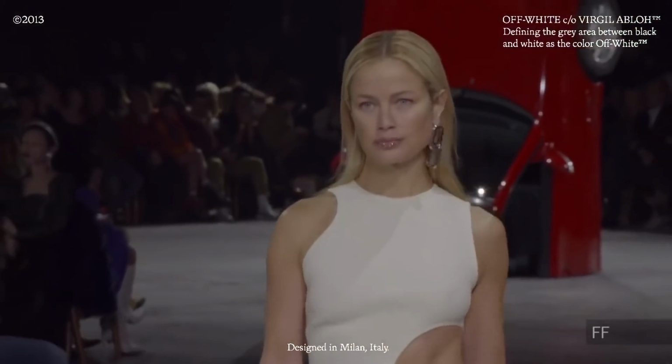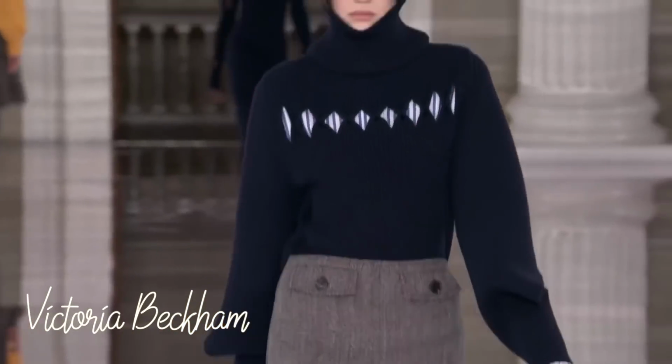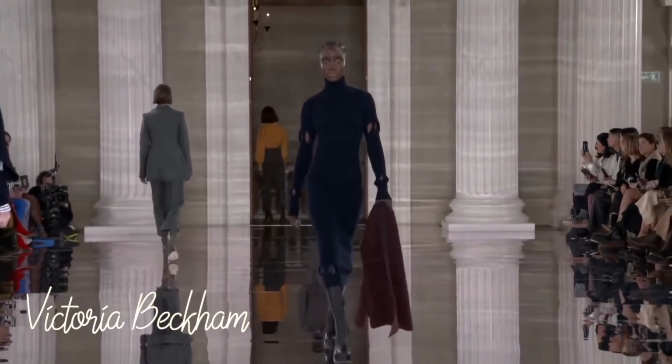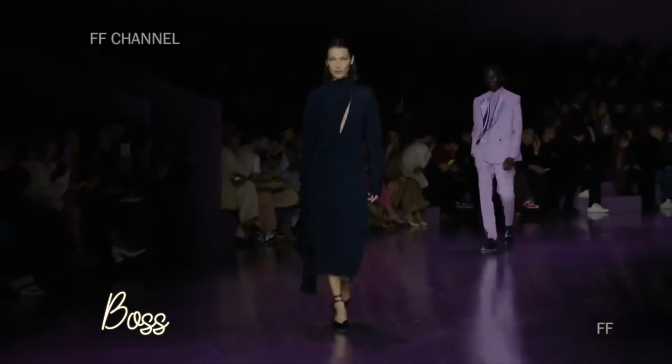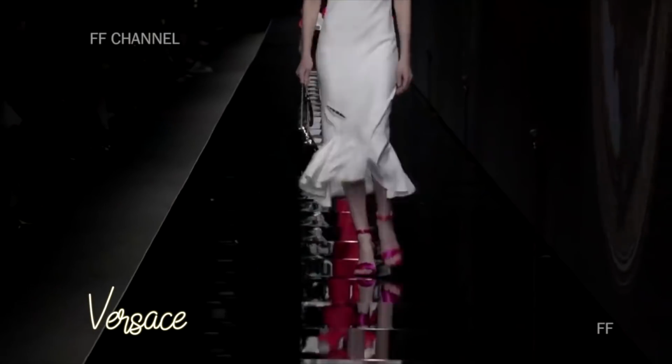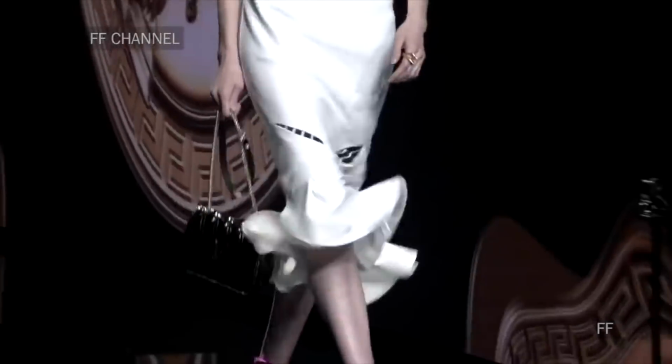Alright, cutouts. We see some cutouts in Off-White, in Versace, and also some in Victoria Beckham shows. And yeah, they're pretty cool. I particularly love the ones in Versace with the white dress, where as she walks, slits open and close. Those are really cool. It's a newer thing that they're going for, not cutouts but actual slits, and when you move, the material plays around and interesting things happen.